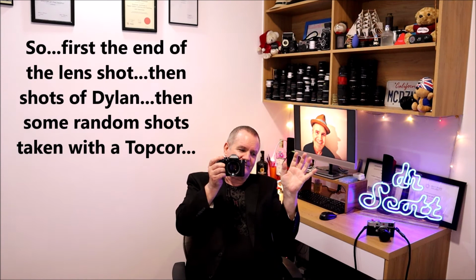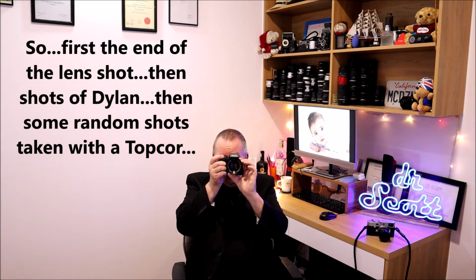So let me get a shot anyway, the end of the lens here, so you know what I see through the lens. As usual, I'll show you this, and then I'll tag in some shots of Dylan and any other samples that I figure I could show you too. I usually zip around looking for other samples to kind of show off the lens. But anyway, here is the end of the barrel. 1, 2, 3.